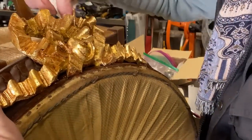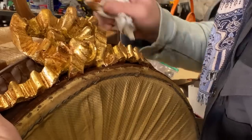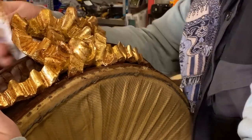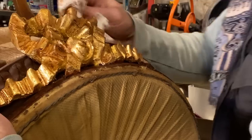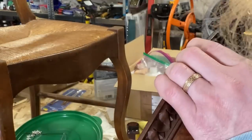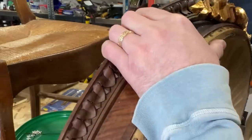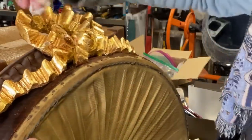If you think you wiped off too much, you can always reapply the patina until you seal it. When you're happy with it, you put on a sealant, and then it just is what it is.